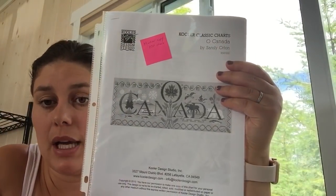And I bought this as a PDF. And I have seen people... 2010 it came out. I've seen people stitch this and it's an absolutely gorgeous chart. It's quite large. But that's okay. I'm doing it on 32 count vintage pearled barley by Lakeside Linens, and the stitch count is 251 wide by 97 high, so it's very long.